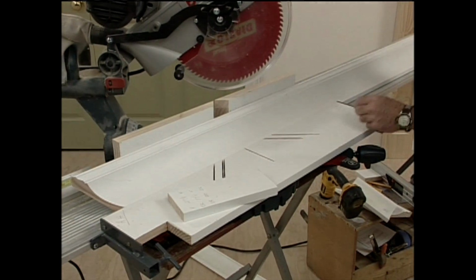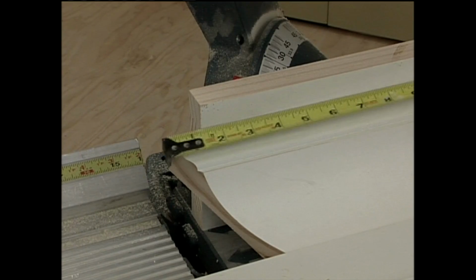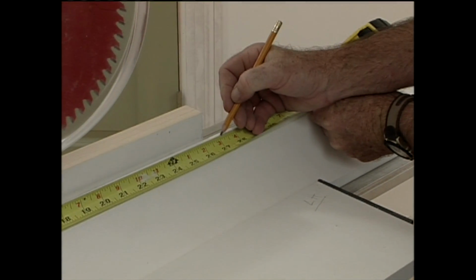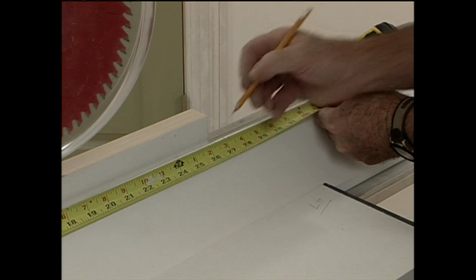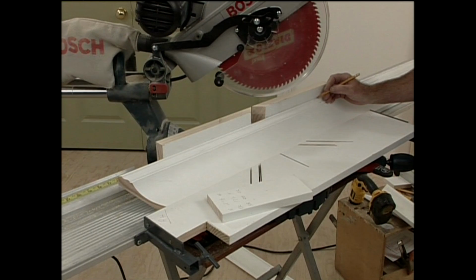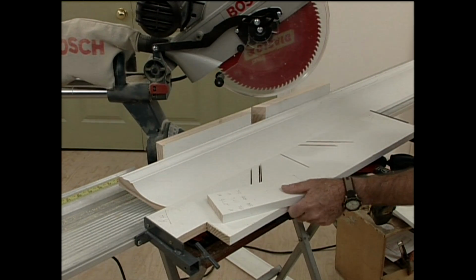If I cut my right-hand inside corners first, I can hook my tape measure on the long point and read my tape measure right side up. So I'll make a fine line right there. And remember, I'm using a number 2.5 pencil, not a number 2. I'm getting a much sharper line with a 2.5 lead pencil.